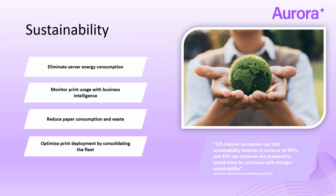Printix also gives us great analytics and reporting tools to track our print usage in real time. We can see who's printing what and how much, spotting inefficiencies and areas to cut down on unnecessary printing. With this data, we can make smart decisions to optimize our printing practices and set sustainability targets.